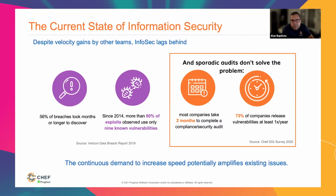56% of the breaches took months or longer to discover. In the Verizon data breach report of 2019, or actually since 2014, we've seen that more than 90% of the exploits observed only use 9 known vulnerabilities. So it's not that people don't know what they're vulnerable against. It's that it's very difficult to find those things.